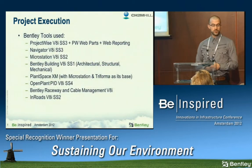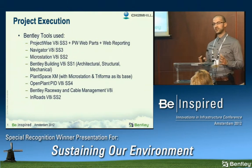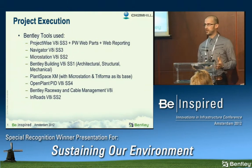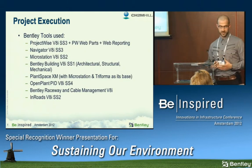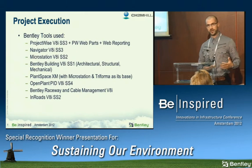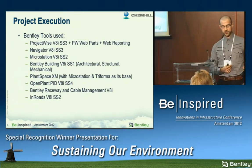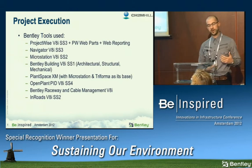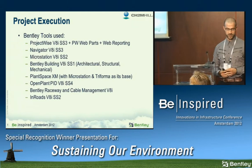So the Bentley tools that were used were many of them. And the reason for that is CH2M HILL is a multidiscipline design and construction organization, so we carry all disciplines within. So critical was first establishing a consistent platform across the entire program. ProjectWise was heavily deployed, complete with ProjectWise web parts and web reporting tools that we customized internally for CH2M HILL.